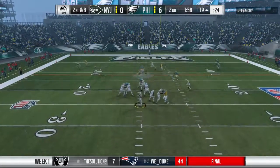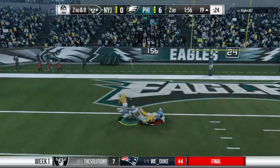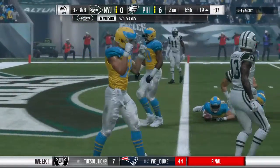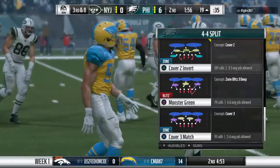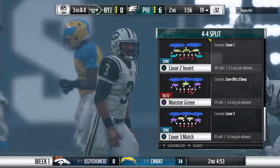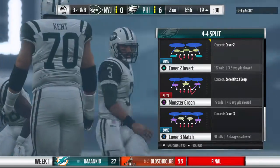On second down, here's Wilson. And the hit jarred it loose. It's incomplete. This team is not going to make it easy for you. They're a physical group, and we just saw it there on that play. He came in, made the contact, just as he's trying to haul it in.